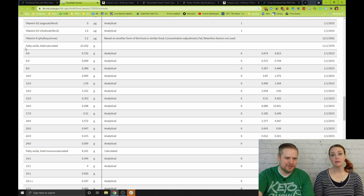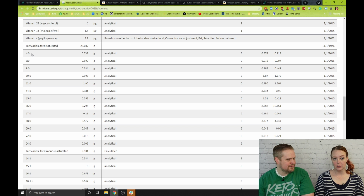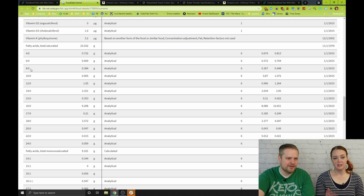Just to explain quickly, there's a bunch of numbers associated with different saturated fats. How many carbons does it have? How many double bonds does it have? So 4 carbons, 0 double bonds. And each of these has a name. I think this is like caprylic acid and capric acid. Apparently, it's just easier to put a number. The numbers are a lot easier for me.